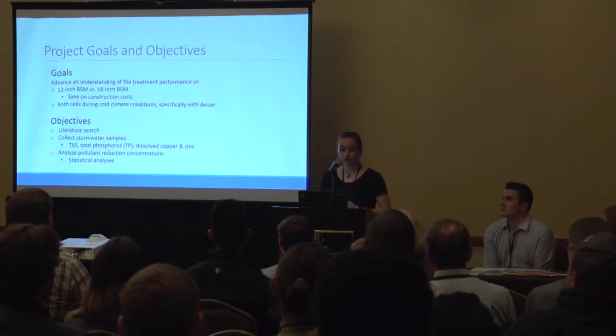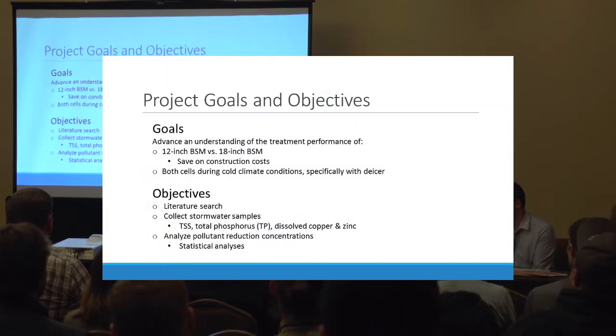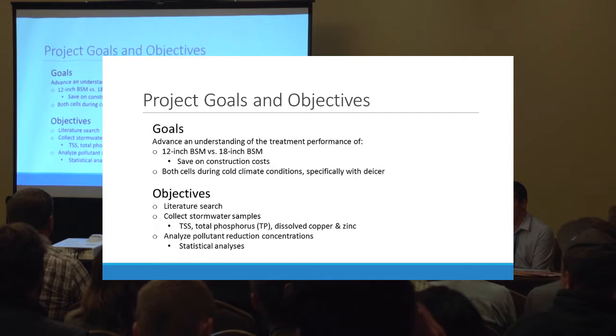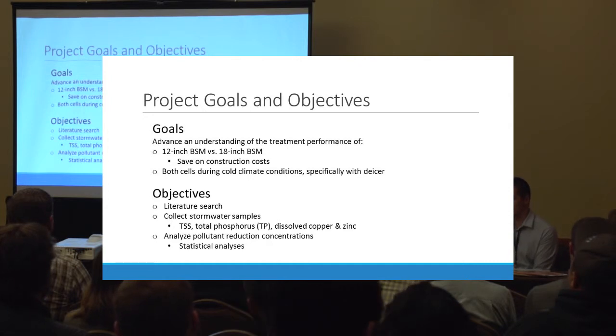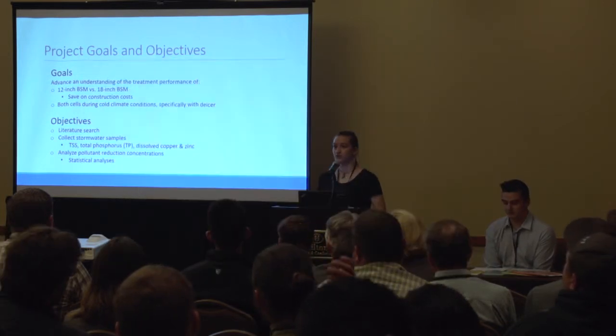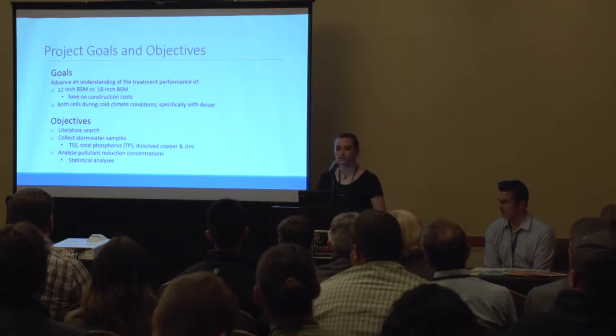So to complete these two goals, we had several objectives that we met throughout the study. The first was to conduct a literature search just to familiarize ourselves a little more with bioretention and the pollutants of concern for this project. Then we collected stormwater samples from the site using an automated sampler, and we sent them to a lab to have them analyzed for our pollutants of concern, which include TSS, total phosphorus, or TP, dissolved copper, and dissolved zinc. And then finally, we analyzed the pollutant reduction concentrations by creating a statistical analysis.